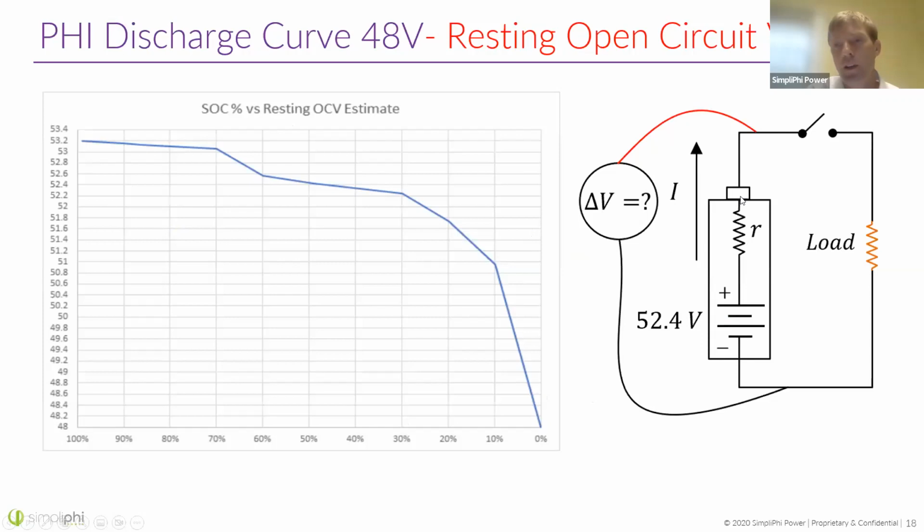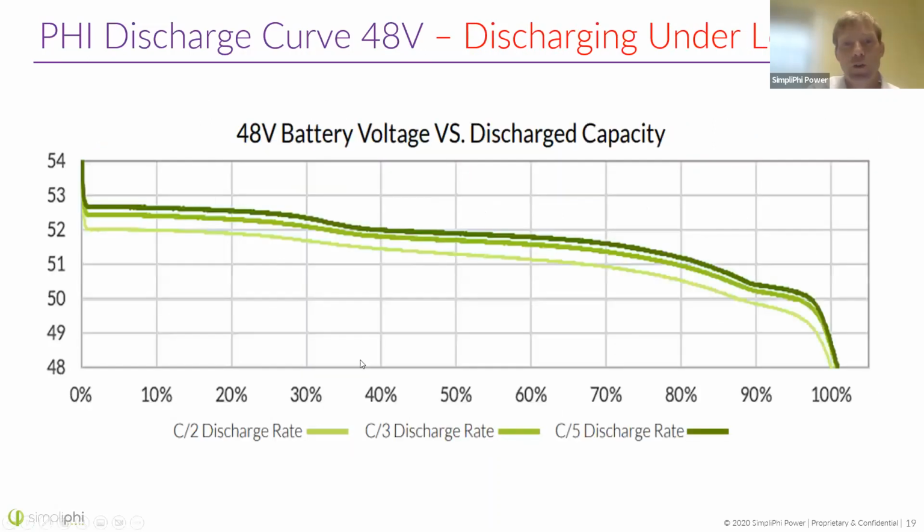If you're discharging a battery and it takes 5 hours to discharge it, right, the current coming out of the battery is smaller than if you're discharging your battery over a 2-hour period. And so you'll see a lower voltage of your battery pack, but as soon as you turn the load off, they would all pop up to the same state of charge, right?